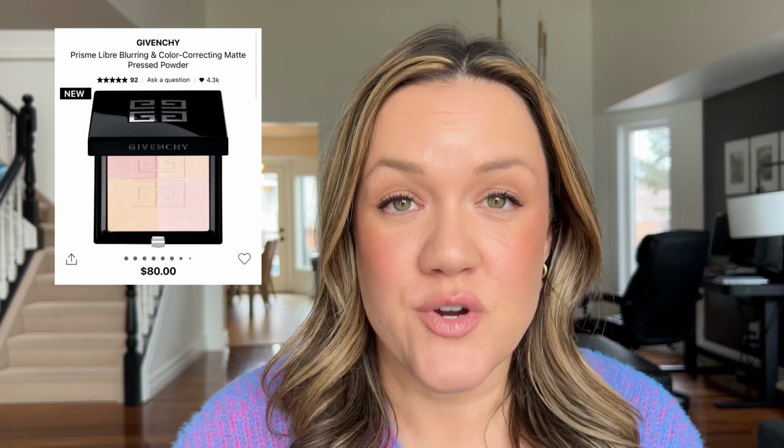I saw that Givenchy is coming out with that new Prism Libre pressed powder that looks amazing, but it's $80 frickin' Canadian. But if it's really good, I might just have to bite the bullet. So that's on my list. The other thing on my list is Westman Atelier is coming out with some powder products. There's blush duos and then like a blush contour duo. That might take me as well. That's going to be another pricey item.